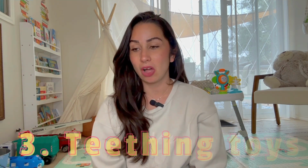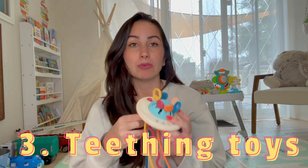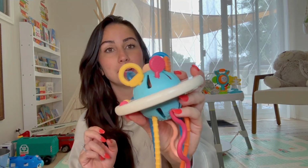Something I highly recommend buying if you have a baby that is teething quite a bit are these types of toys. This is a Montessori toy, which we have quite a lot of, but this is a great one because not only is it for teething, but it's also for many other motor skills. They can pull it, push the buttons, pop this button.